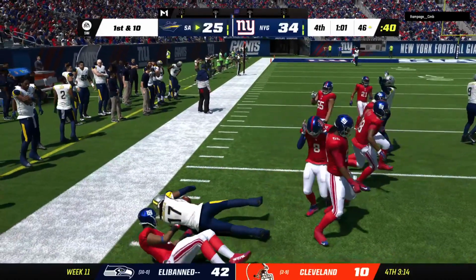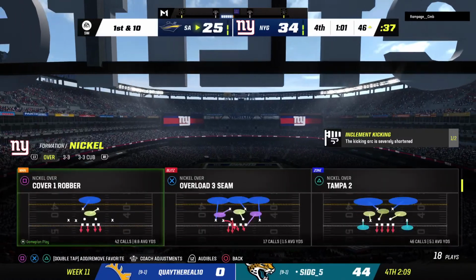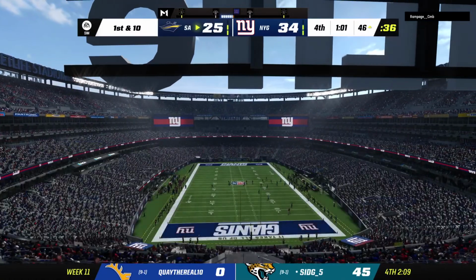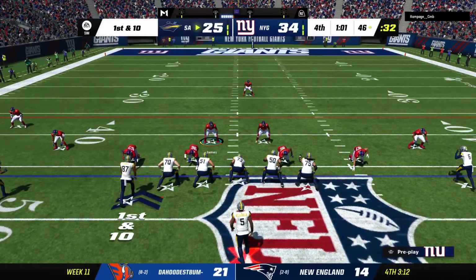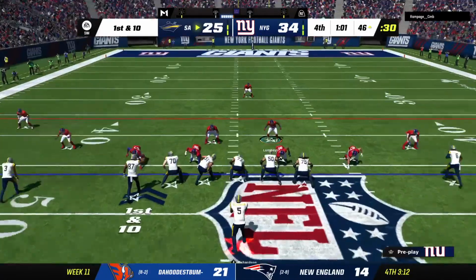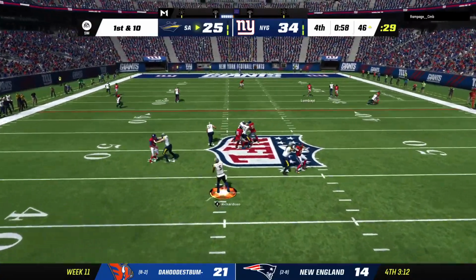A pretty good punt, but a nice 13-yard return. And this offense is going to have excellent field position. They take over with a 1st and 10 on the short side of the field. 70 Ranger. They'll come out throwing here on 1st down.